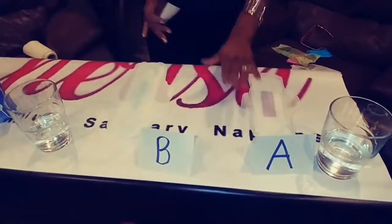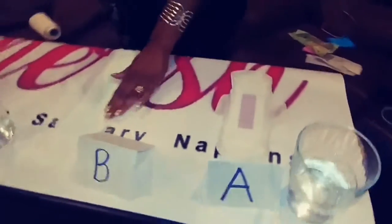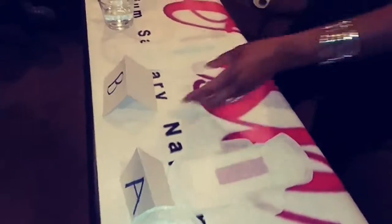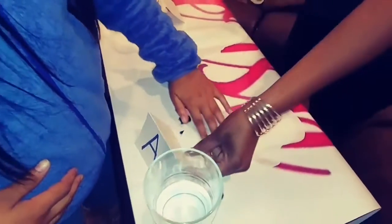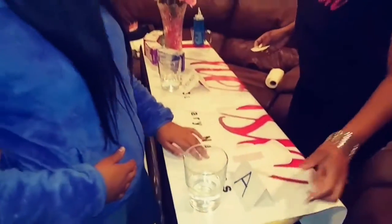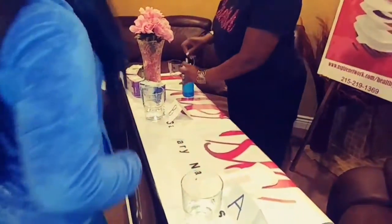Much smaller pad. Ladies, can someone come touch the pad? You want to come touch the pad to feel the difference in the pad? Let's just see if you can feel it. Maybe you can, maybe you can't. That's Exhibit B. This is Exhibit A. How does Exhibit A feel? Softer. We heard softer. Very good. Thank you very much.